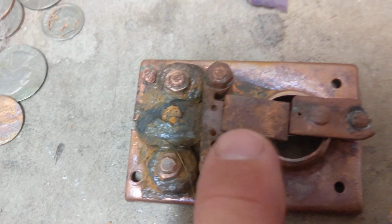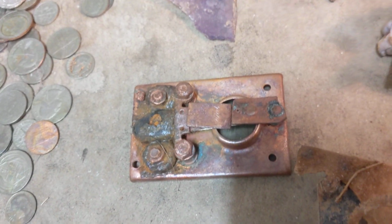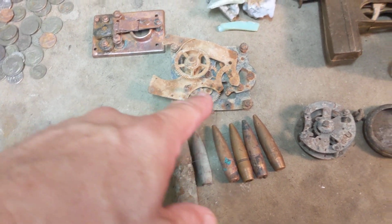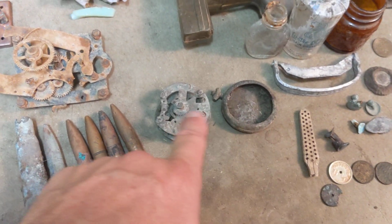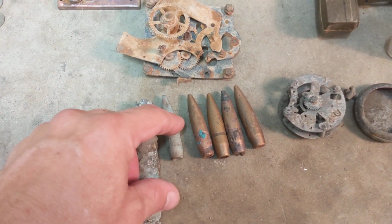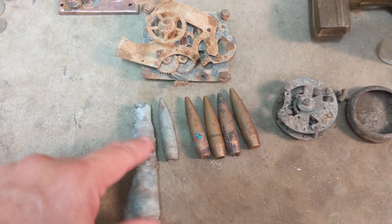This was fun. I thought this was a telegraph key at first. Then when I got to cleaning it, right here it says Ford in the old style script. So I think it's like a starter from a Model T maybe. Here's a clock. Here's a watch, the case and the actual watch. Here's a 50 cal shell and a bullet. And that's what they look like when I find them, and then after I clean them up a little bit.